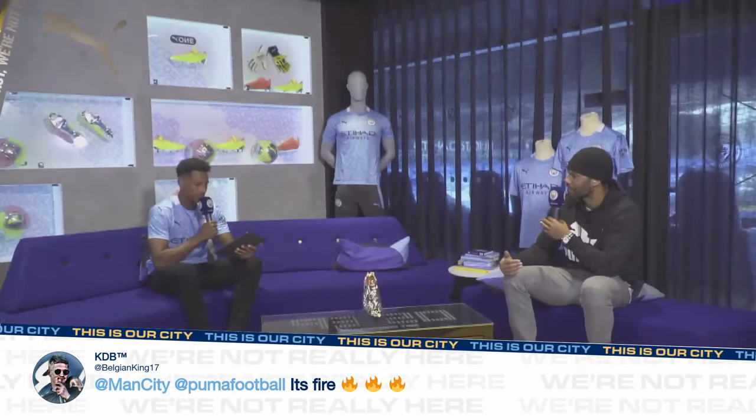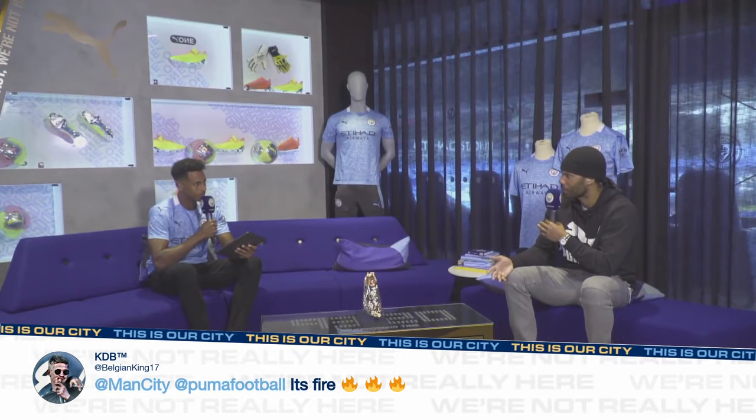And I've stated before that 99% of players are fans, so they get excited to wear new kits, and especially nowadays with the boots that are matching up. We can see Puma have obviously got a boot collection to match City's kits. So as an individual, I used to look and think, what boots can I wear with that kit, and try and match them up so you didn't have too much contrast going on.